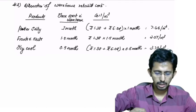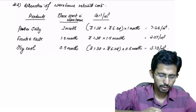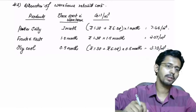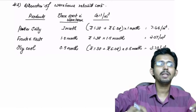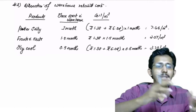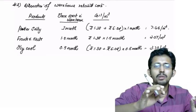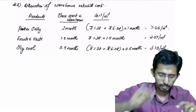So this is how the warehouse related costs are allocated to per meter cube of these products. Here the unit is taken to be per meter cube because you don't have any other conversion factor given in the question. So we are computing the cost per meter cube.